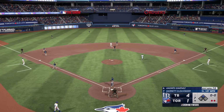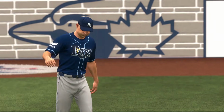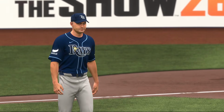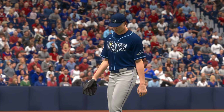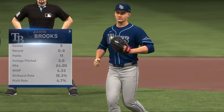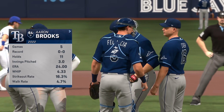Up next for the Blue Jays, catcher Brandon Valenzuela. And the Rays manager making his way towards the mound now as he will make the move. Garrett Clevenger gives way, and he's responsible for the runner on second, so the book isn't closed on him yet. We'll be right back. On the mound now, Aaron Brooks. This is his first appearance of the season.